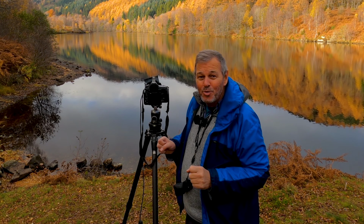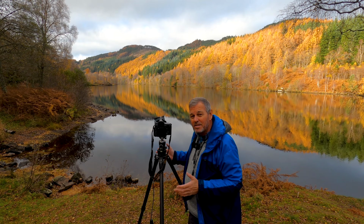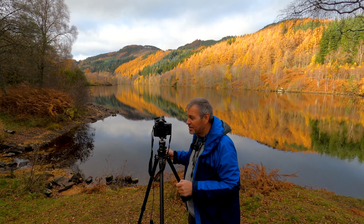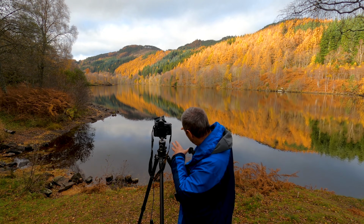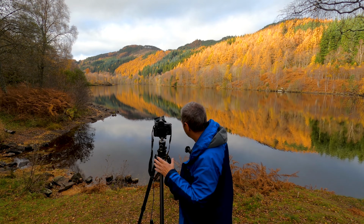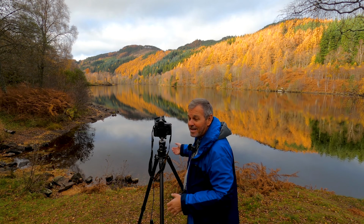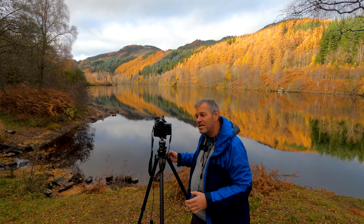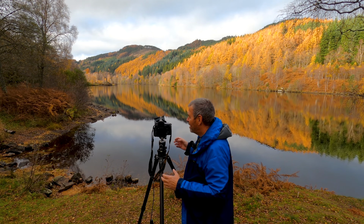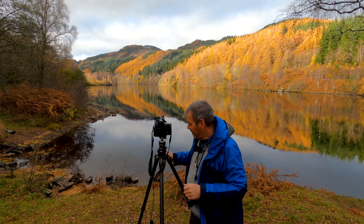Now, I've brought you to another one of my favorite places in this area. I know I have a lot of them, but it is a fantastic area to photograph. So what I like about this area in particular is along the sides of the loch here, you have these stands of pine trees and larch. So it's a really nice mix of color. And as you can see, the reflections here are fantastic. Usually, if it's windy further down the loch, it's nice and sheltered at this end.